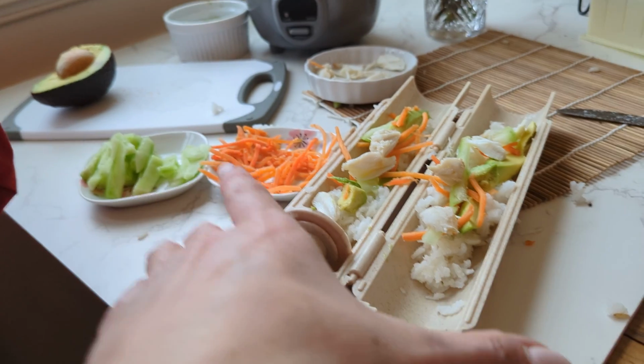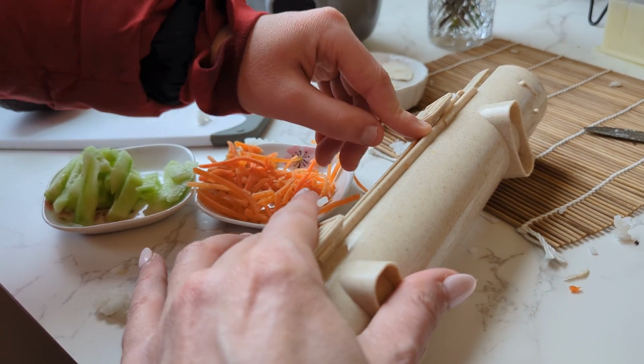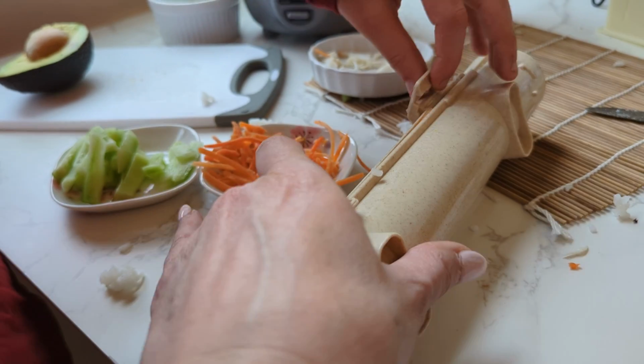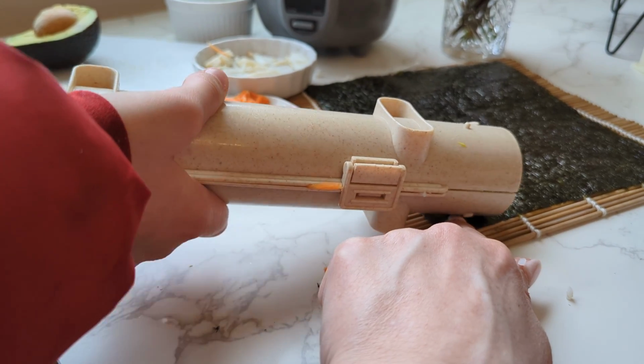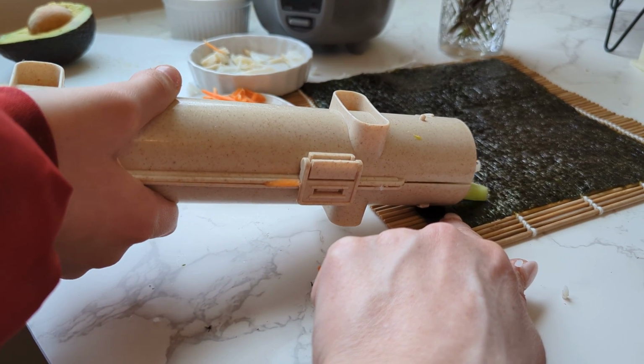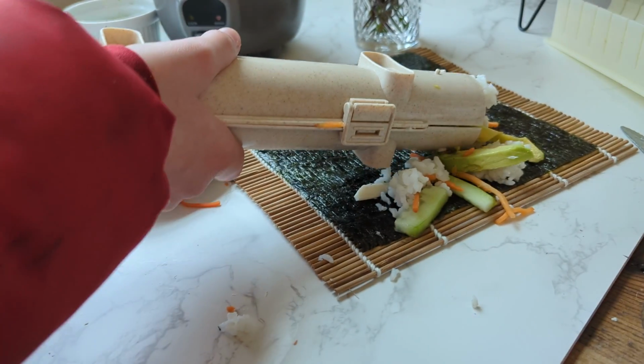That's how you put the dowel in to push it out, kind of like a piping bag. You put it on the bamboo mat with seaweed over it, and then you smooth it over and push it out. But he did it on the wrong side; it should have been on the other side. I kept saying, move it over, and then it just kind of all fell to pieces. But that's okay. He still ate it.